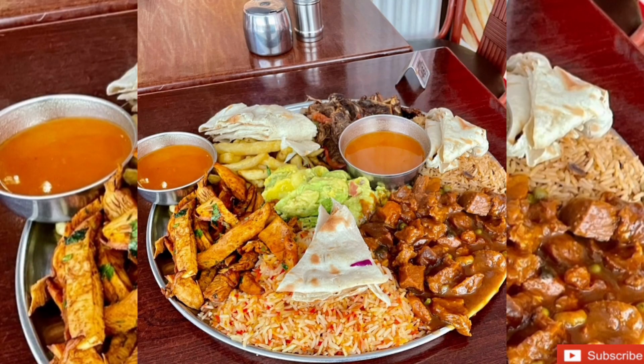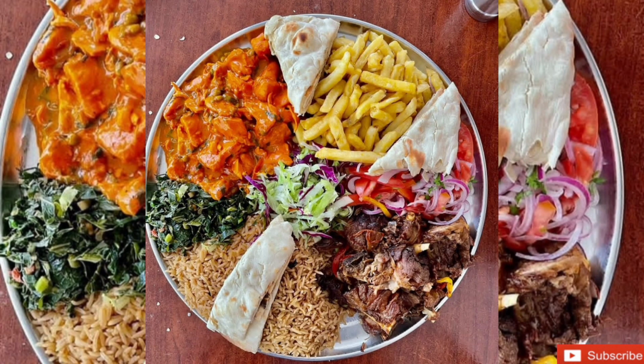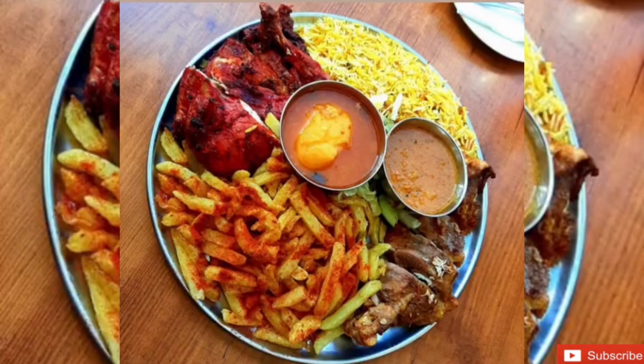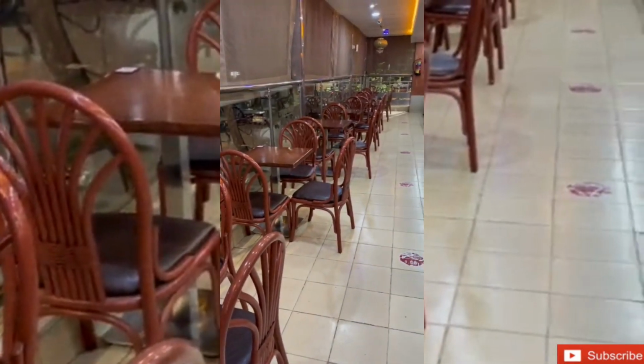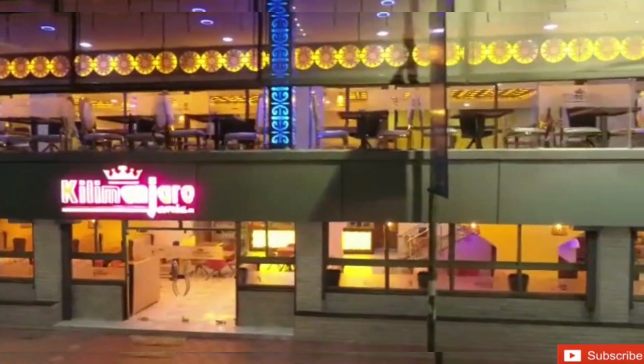The restaurant is popularly known for its platter for 3, which is a delicious twist on the Kenyan and Arab delicacies like biryani, pilau, chicken and beef. Their food prices range from 150 shillings to 3,500 Kenyan shillings depending on the delicacy. Kilimanjaro restaurant is a family-friendly restaurant. It has outdoor seating, it serves vegan dishes, and it opens at 6 a.m. and closes at 10 p.m.